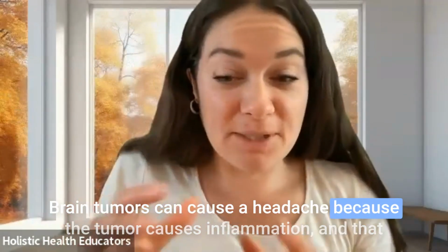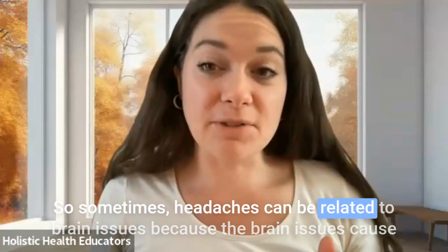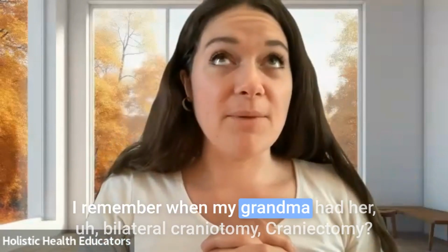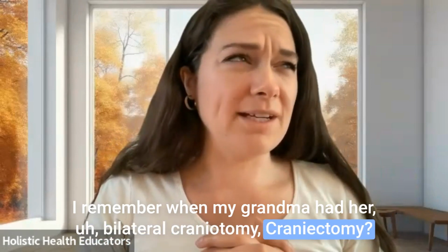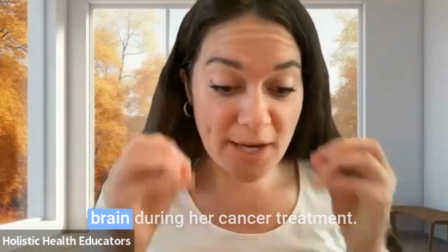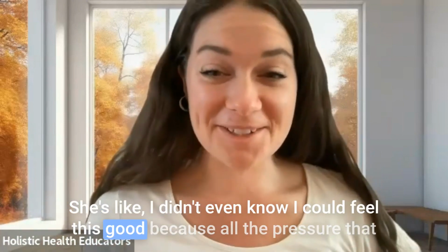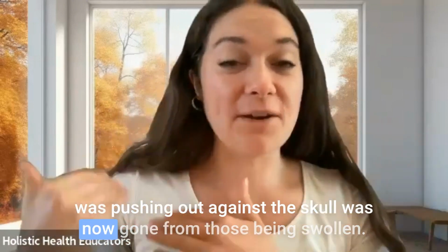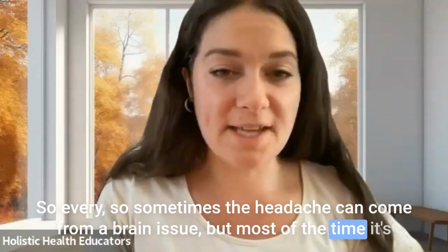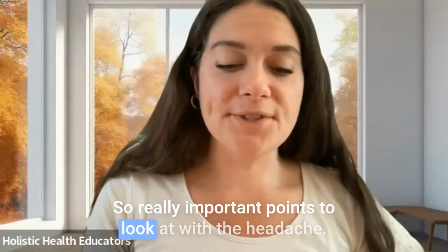Brain tumors can cause a headache because the tumor causes inflammation and that pushes out against the outside of the head. So sometimes headaches can be related to brain issues because the brain issues cause inflammation and it pushes out against the skull. I remember when my grandma had her bilateral craniectomy. How do you say that? Craniectomy? She had two small tumors removed from her brain during her cancer treatment. Her headaches, she was like a new person. She's like, I didn't even know I could feel this good, because all the pressure that was pushing out against the skull was now gone from those being swollen. So sometimes the headache can come from a brain issue, but most of the time it's actually from inflammation or from structural pain. So really important points to look at with the headache.